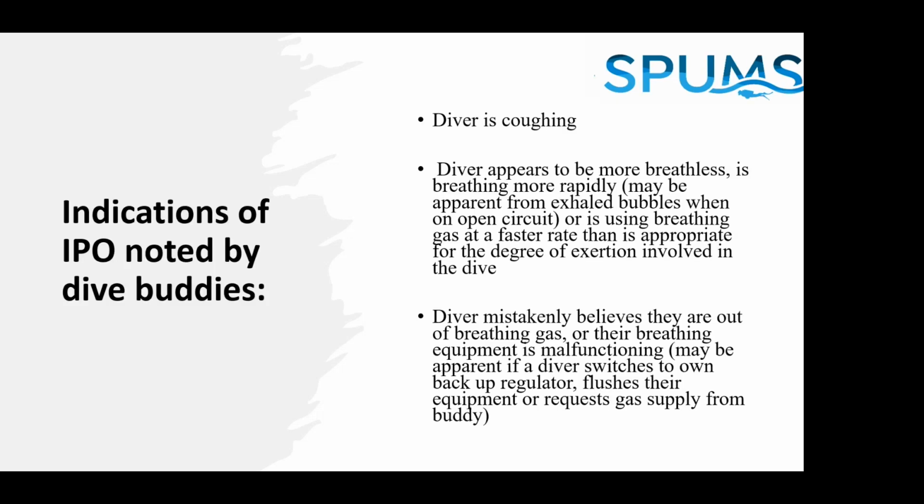What the diver or the buddy might notice is that the diver has a cough. The diver appears to be breathless, using more air than normal, so producing more bubbles than normal. And the diver themselves may think they can't get enough gas, so that their breathing supply or regulator is faulty, or they're running out of air. So there's some of the typical features.